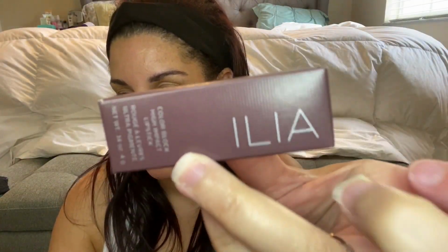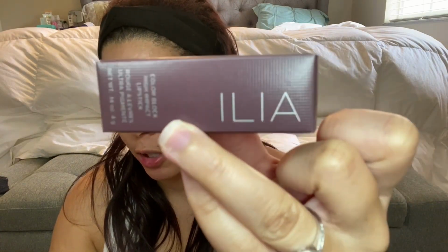Very pretty. Next is Ilia. And this is $28 Color Block High Impact Lipstick in Amber Light.